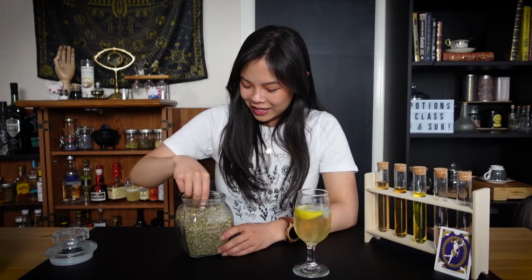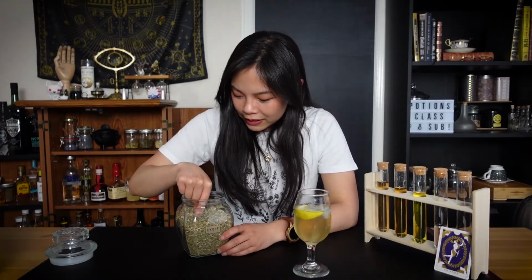All right, and here I have the hyssop. It looks like hay. I'm trying to find a leaf. Okay. It tastes like hay. Like, it tastes like herbal hay.